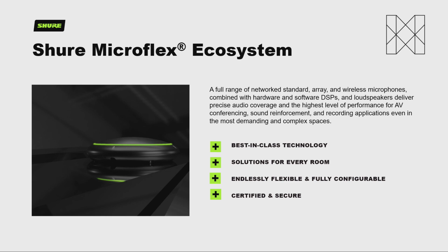The Shure Microflex ecosystem, by contrast, is also fully networkable, Dante-enabled between the products, which gives the best-in-class technology for beamforming array pickups, multi-lobes per device, automatic mixing, and all the other good DSP algorithms that we've been putting in the products over the last 5 years, which gives us a choice for every room, which gives you endless flexibility and full configuration. So you can really get down as an audio engineer into the nitty-gritty of how these systems sound, more so than the STEM ecosystem. And again, we're working very hard with the video conferencing platforms to make sure that the products are certified and secure in their use with other third-party vendors.